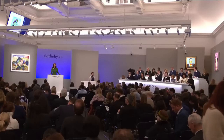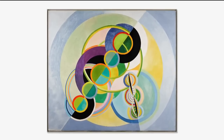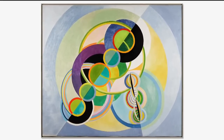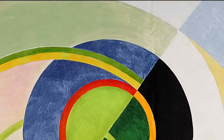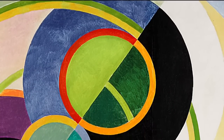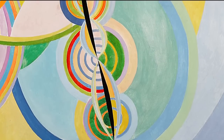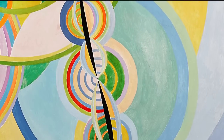244, thank you so much. And now we turn to lot 121. This is now the largest painting by Robert Delaunay ever to come to auction, his Rythme Circulaire, from 1937, which has remained in the same private collection for 30 years. And we start the bidding here at £4.5 million, at £4,500,000, £4,800,000, £5 million now.